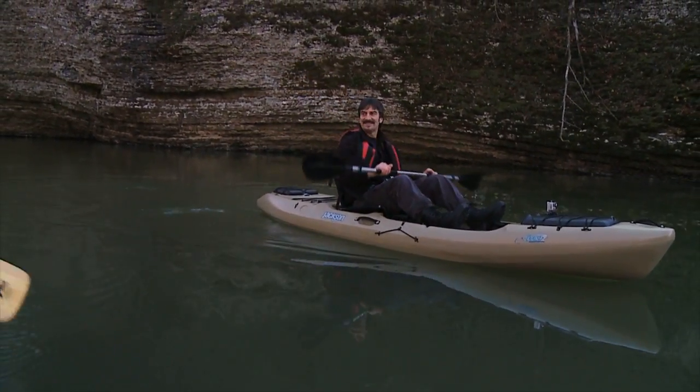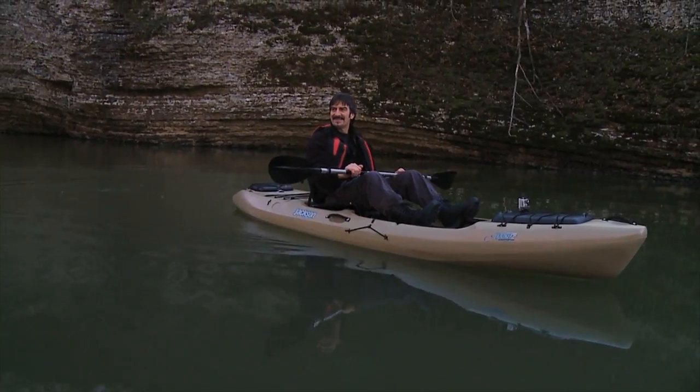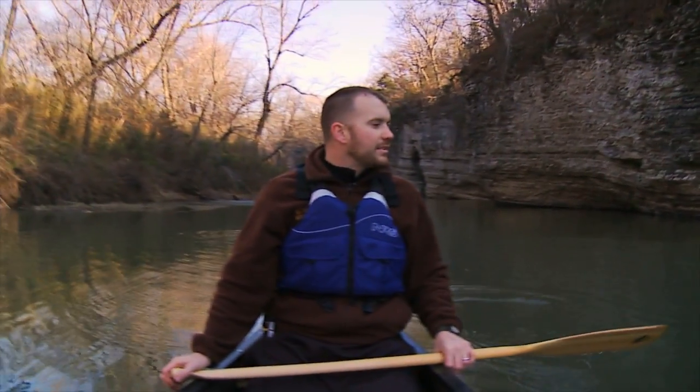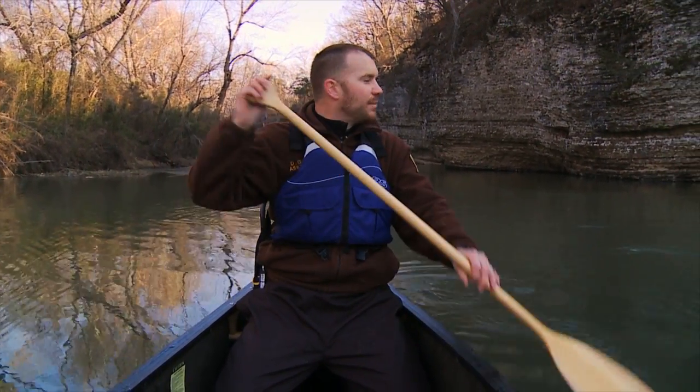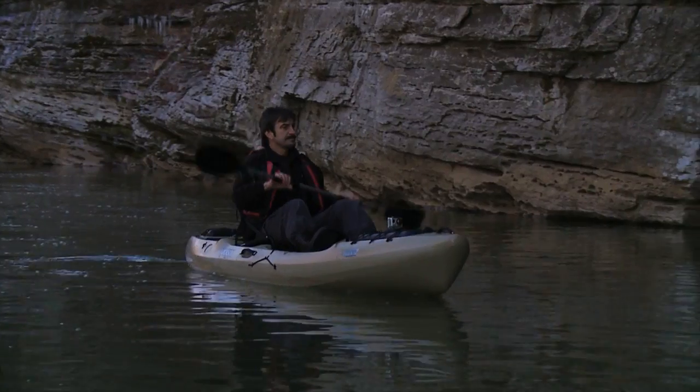And there could be some really good fishing along the creek as well. We have several people that camp with us, and they come out and they fish for smallmouth bass and largemouth, spotted bass, as well as catfish and brim, but it can be really good fishing at times.